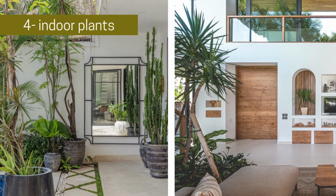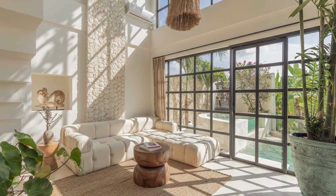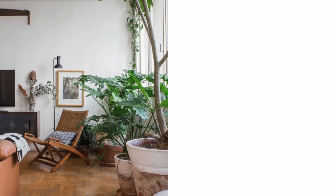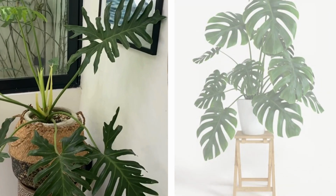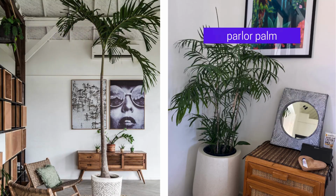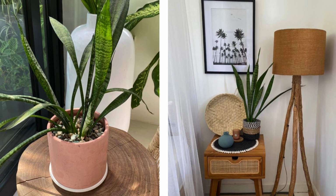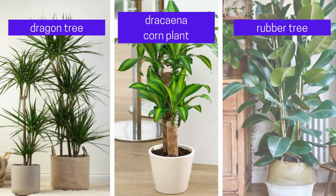Number 4. Greenery. No Bali-inspired space is complete without indoor plants that bring life and a fresh tropical feel to your home. Plus, they help purify the air. Choose large leafy plants like monstera or palms, and smaller options like sansevieria and pothos to create a lush, inviting environment. These particular plants are low maintenance, thriving in shade and only needing water once a week.